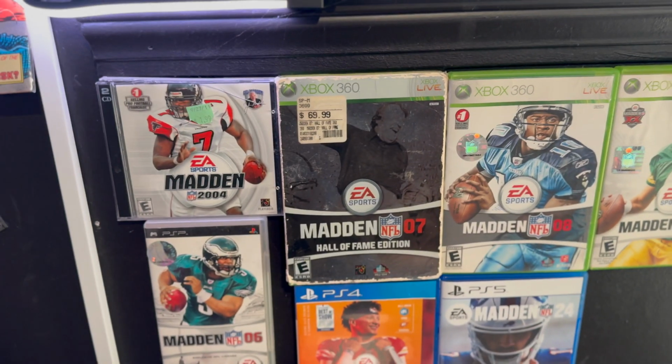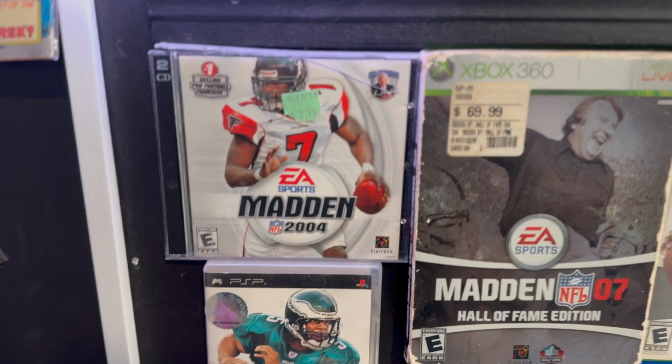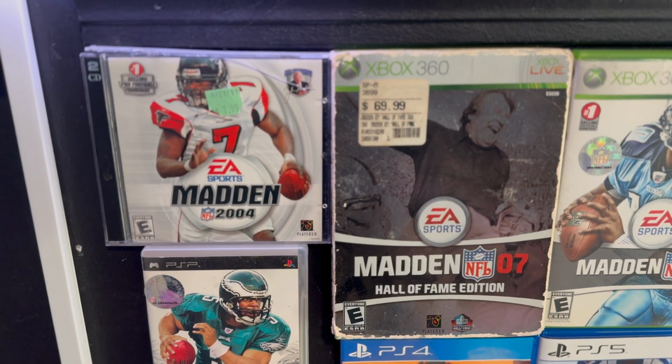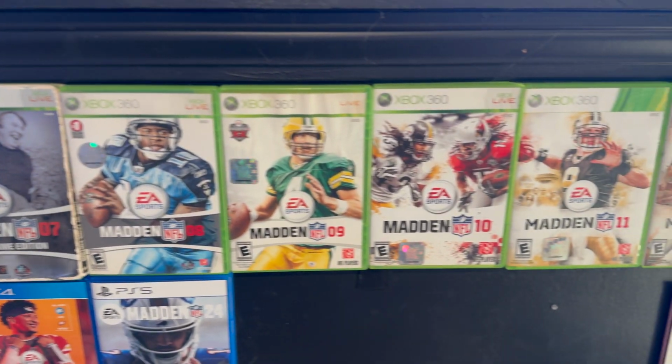And over here is the wall of Madden. So we'll start with 2004. Michael Vick was my favorite player growing up until he did everything he did. But I do have that there because, you know, it means a lot to me. Then we go through all the other Maddens.